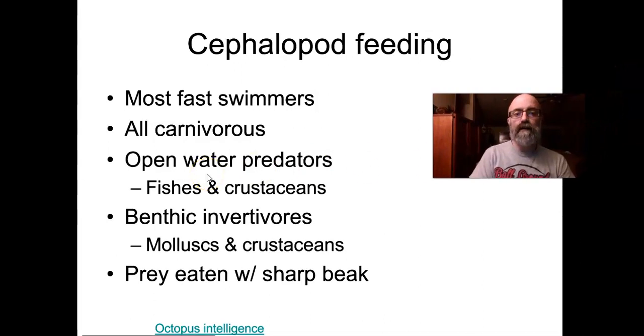What do they eat? They're carnivores. They have a sharp beak. Some of them have venom around their beak. They can eat and overpower fishes, crustaceans. Many of them we call benthic invertivores. So the benthos is the bottom layer in the ocean, and of course vore means to eat. What do they eat? Invertebrates. So a lot of these cephalopods are specialized on eating things like crabs and different types of bivalves. They can use their arms and their suction cups to pull apart the bivalve, and then because they don't have bones, they can go into the shell and eat, or they can pull that clam out of the shell.